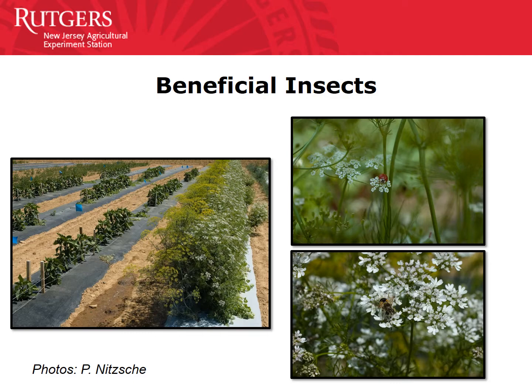The picture on the left is research conducted by Dr. George Hamilton of Rutgers University. The research is on using flowers to attract beneficial insects to control caterpillar pests on peppers. Dr. George Hamilton and his students planted plots with and without flowers on opposite sides of a research farm, and saw a significant reduction in pest damage in the plots with flowers planted next to the plot.